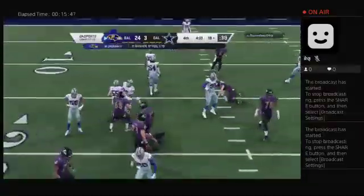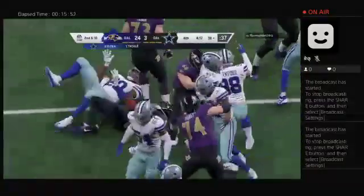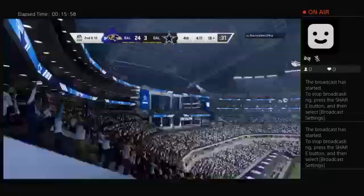And this carry not as productive. He's swallowed up at the line of scrimmage. Call it no gain on the play, and it'll be second down. Second and 10 at the Cowboys' 18-yard line.